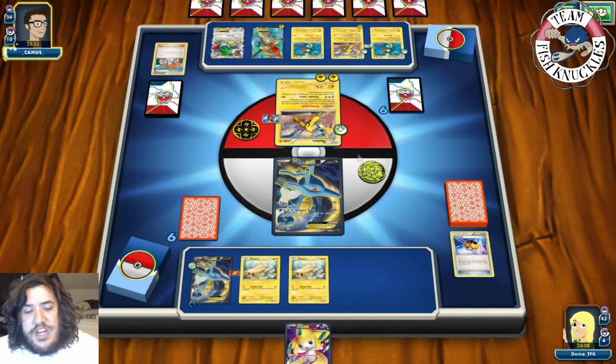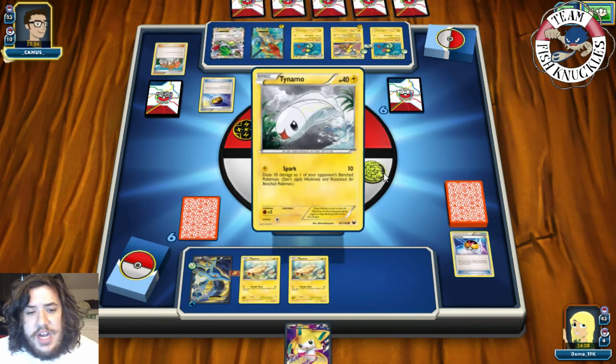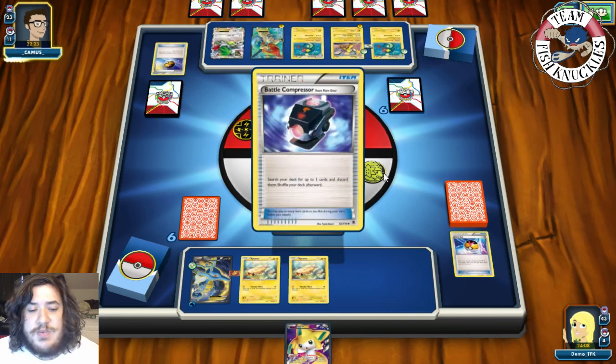We see a Lightning going to Keldeo-EX. It's a Level Ball, just to thin their deck out, most likely. Alright, so Tynamo coming into their hand. Just saying, I don't want this in my deck. I don't want to draw into it, so that's why they're grabbing it.